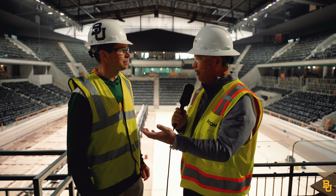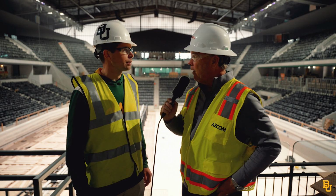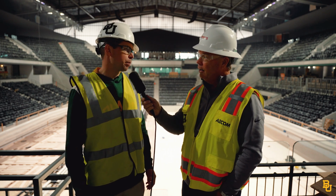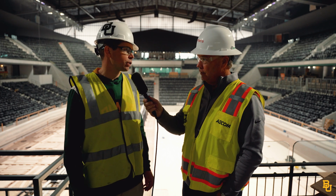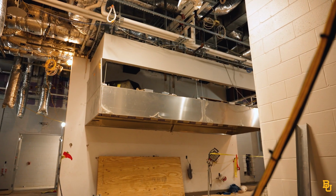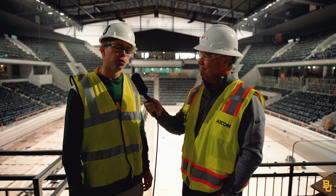When would that be fired up? When would the testing of something like that, the video board, happen, and the ribbon boards are still coming in also? Yes, sir. The ribbon boards have not been installed, but we've got to do a lot of commissioning and training on the major systems of the facility. That's kitchen equipment, making sure that it's burned in so that we're properly cooking premium food for our guests.